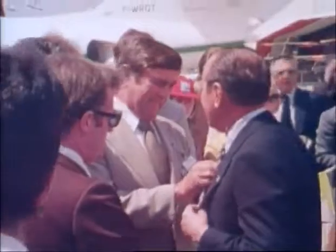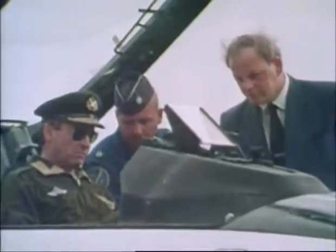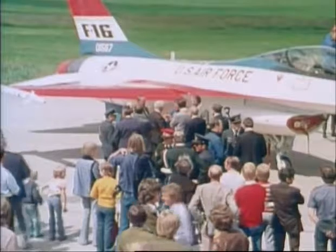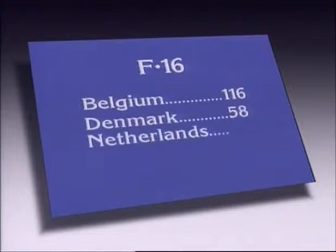Despite the air show performance, it's probable that four NATO air forces had already made up their minds about the F-16's suitability for Europe. And less than a month afterwards, a combined order for 306 aircraft was placed on a joint production basis, providing work for scores of manufacturers on both sides of the Atlantic.